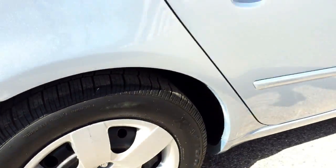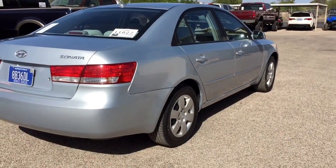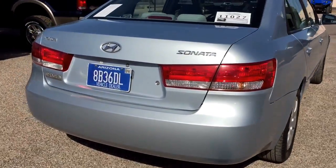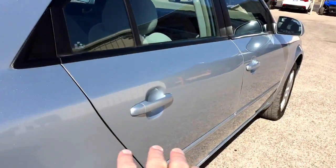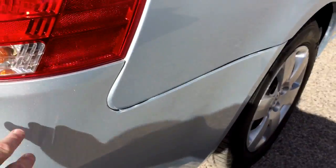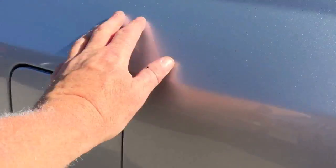The rear tires are much higher tread. They're probably 80 or 90% tread. So at some point you probably need some front tires in the next couple thousand miles, but you won't need rear tires. Anyway, the rear bumper cover is new. So basically, because they did that door, to make it blend, they painted this quarter panel, bumper, and then they painted this quarter panel too.